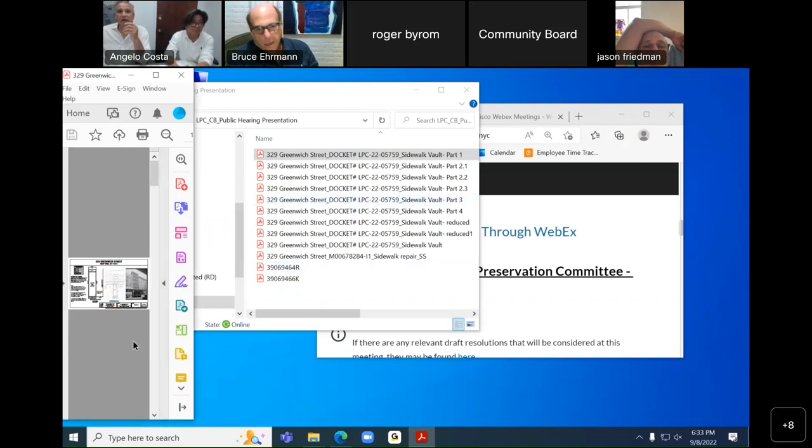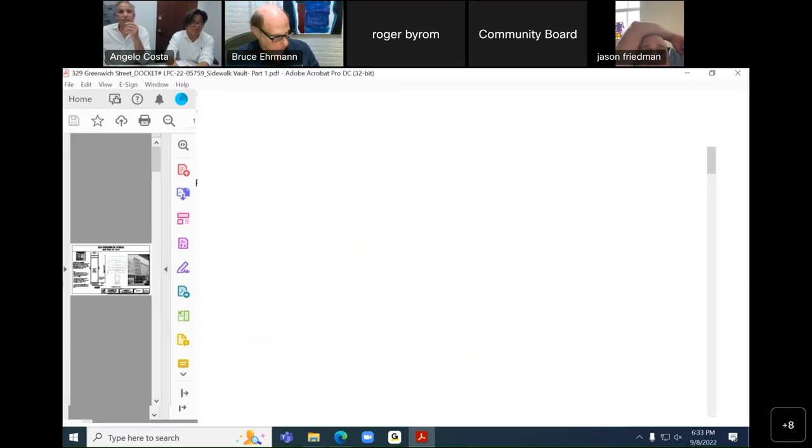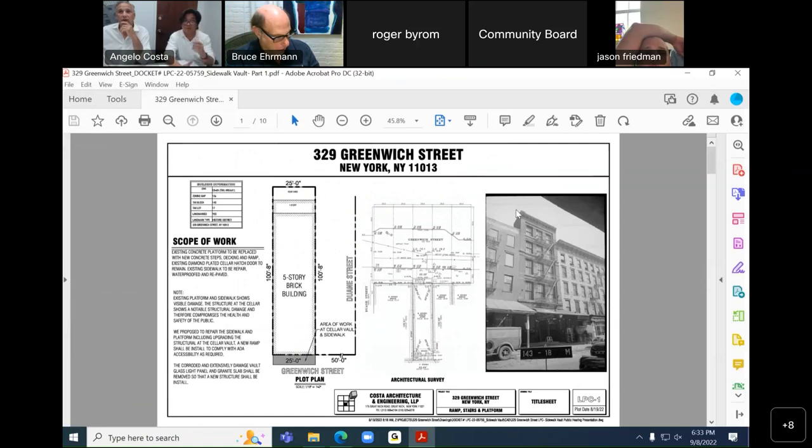I don't know if you can see my screen. There you go. Thank you. So I'm going to shrink you guys, actually. Get rid of us. So here's the building. It's 329 Greenwich. There's work going on throughout the building. We're working with Landmarks and everything else on this building that is not the immediate concern. The immediate concern, there's 4 files now. This is the first file.